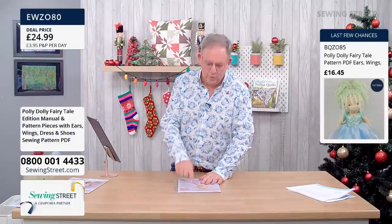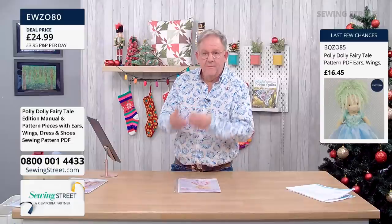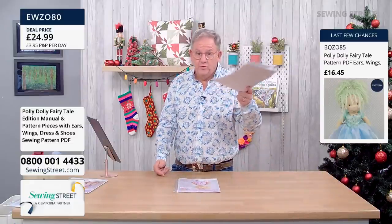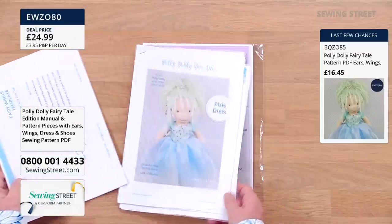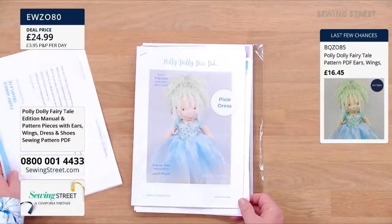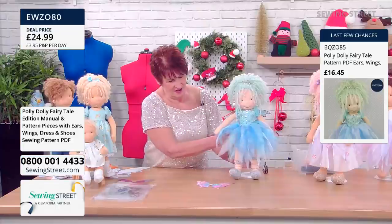So for your $24.99 here, you get the brochure, the pattern pieces, and today the exclusive launch of the pixie dress, ears, booties, and wings. Oh, there's the little slippers. Let me show you the shoes. Oh, yeah, sure. And then let's do the slippers.